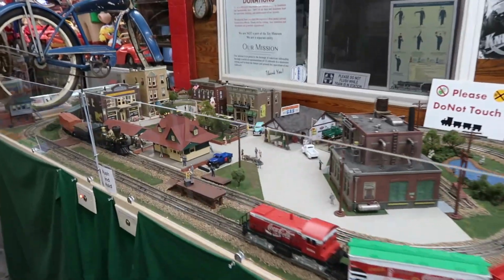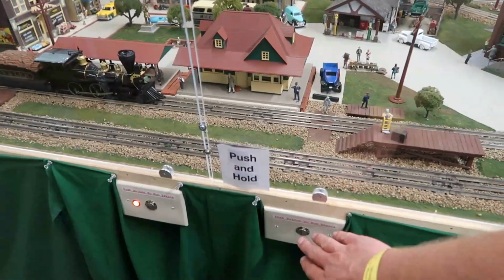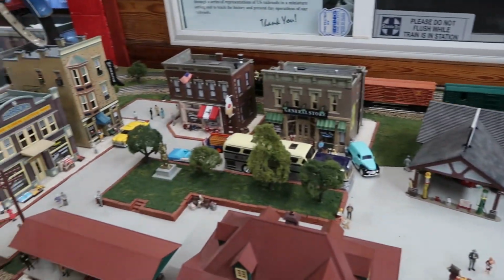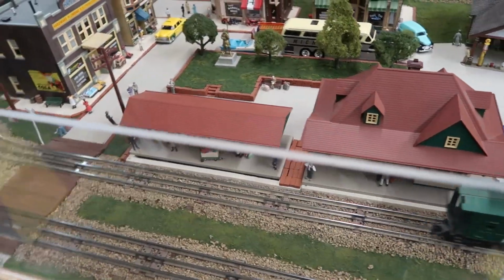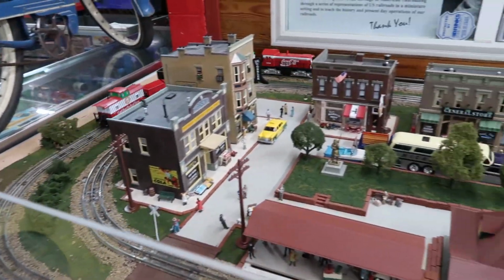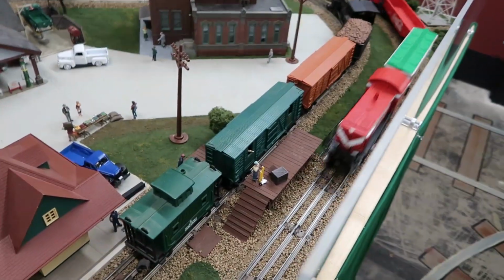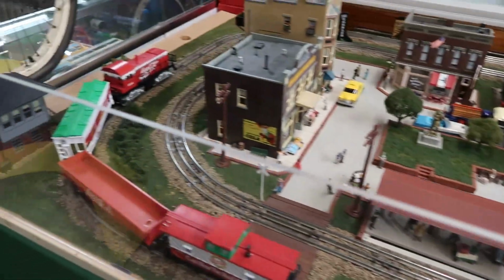And the gentleman here, volunteer, has told me to press the buttons here. Oh, there we go. There we go. Awesome. Let's go with the other one. More of a modern one. Oh, it's so fast I thought I was going to go off the track.